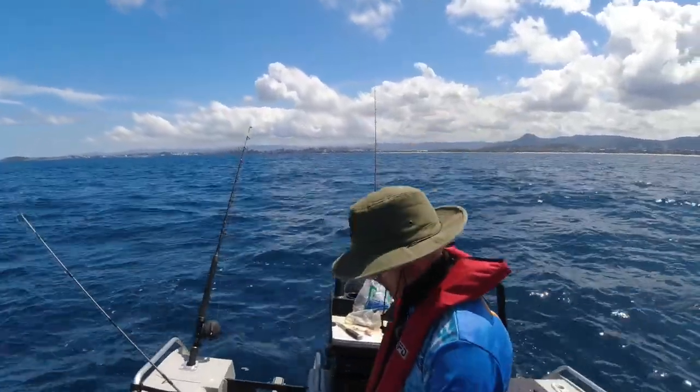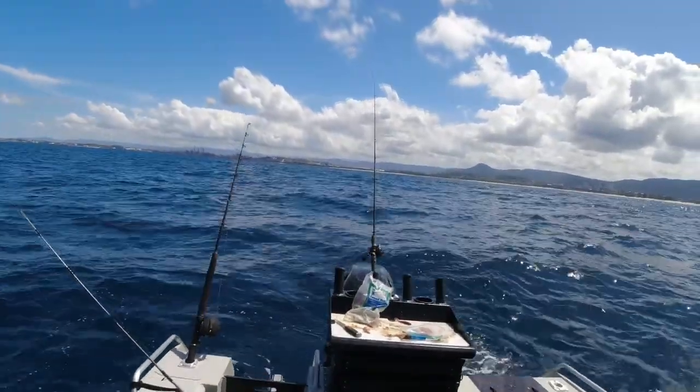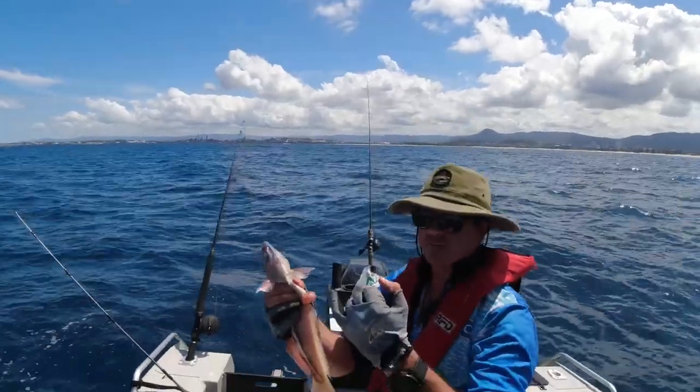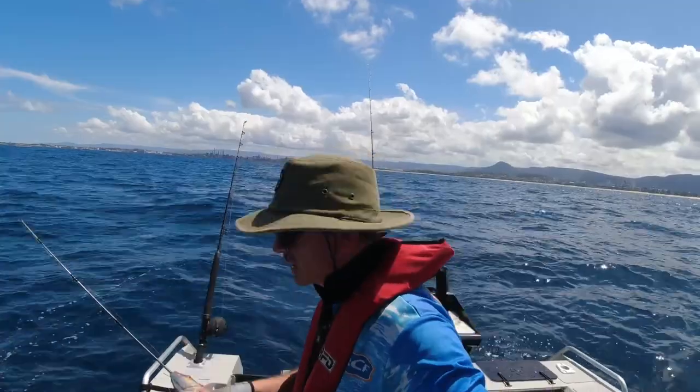And they don't go back in the water very well because they tend to blow their bums out like this, but I'm not going to keep him. I'll put him back. Hopefully he's okay.